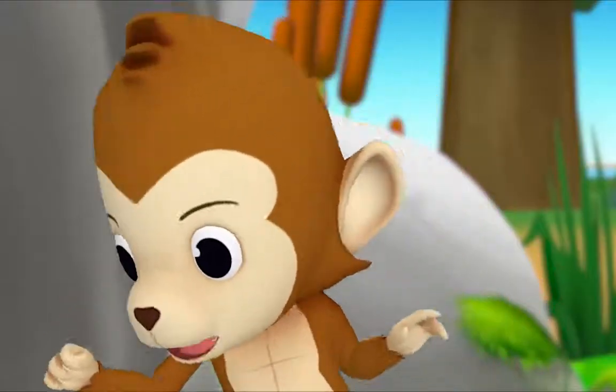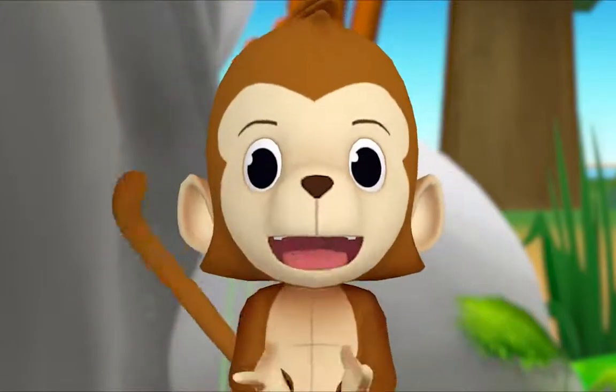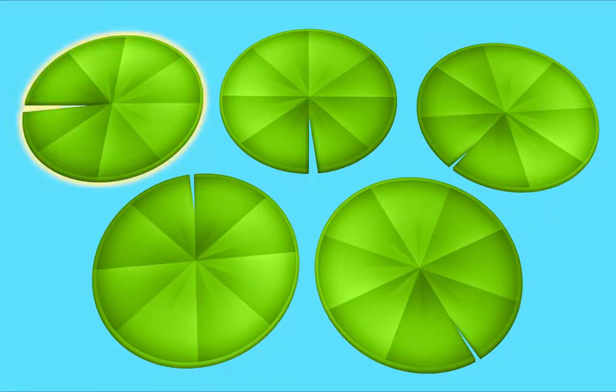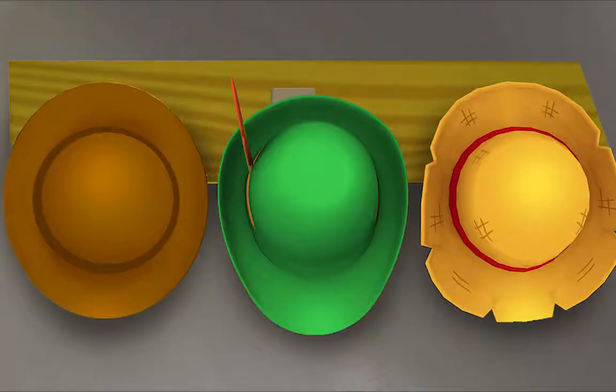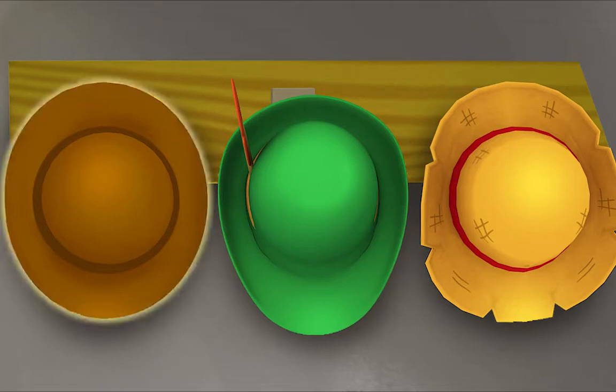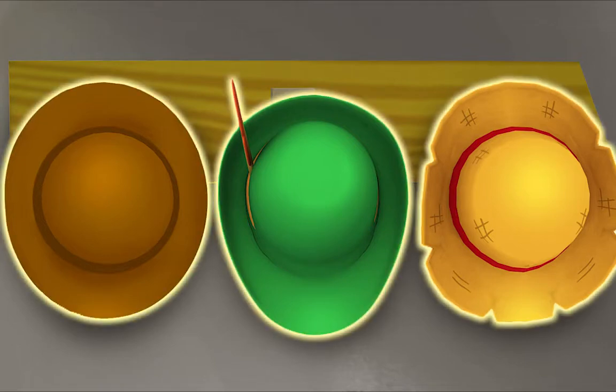You're not very good yet. I'll help you. Let's count lily pads. 1, 2, 3, 4, 5. 5 lily pads. Now let's count Mr. Frog's hats together. 1, 2, 3. How many in all? 3? Yeah, you got it!